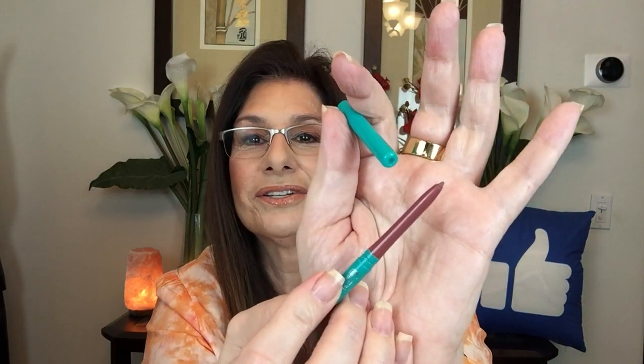So let's see what we got here. That's what the product looks like. It is the one that you don't have to sharpen. You just twist on the bottom here, and then it ends up, oh, it's pretty. I'm gonna do it a little bit thicker so you guys can see it, and then I'm gonna do one small one right underneath so you guys can see the difference.